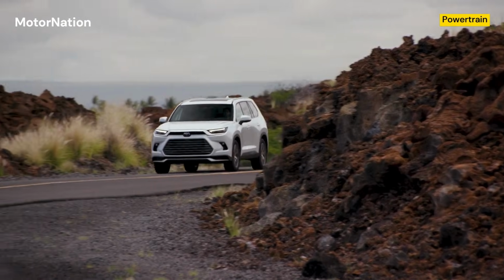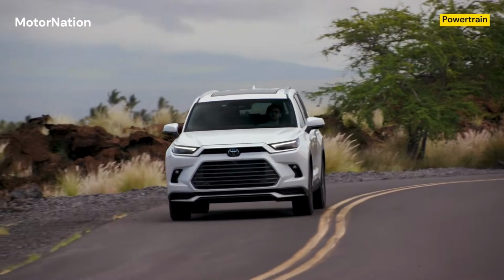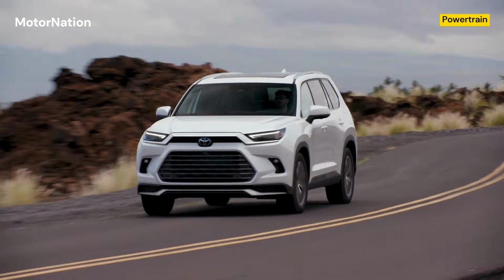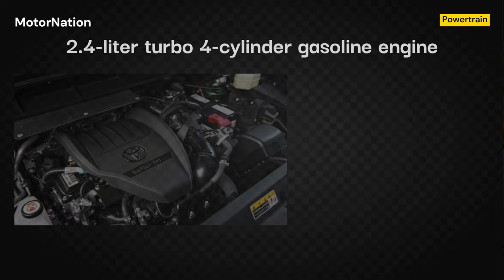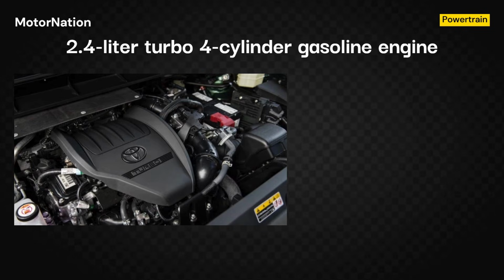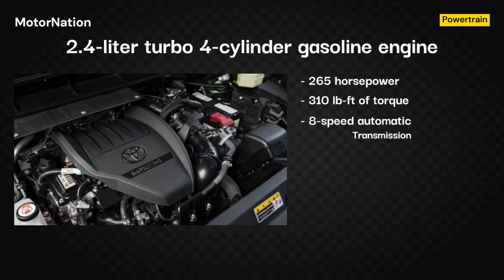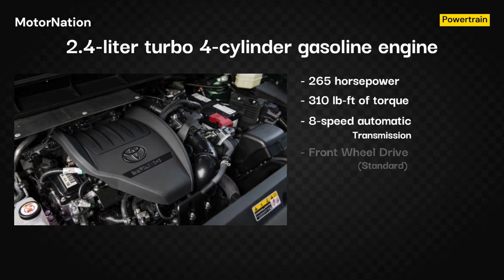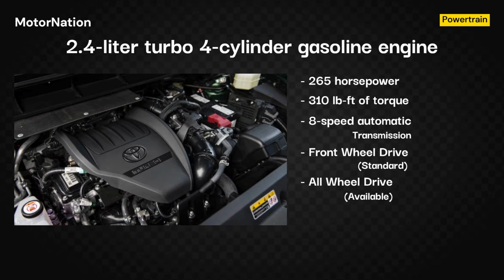Starting with the 2026 Toyota Grand Highlander, Toyota offers three very different engines depending on how much power, towing, and efficiency you're looking for. The lineup begins with the 2.4-liter turbocharged four-cylinder gasoline engine, producing 265 horsepower and 310 lb-ft of torque, paired with an 8-speed automatic transmission. Front-wheel drive comes standard, but all-wheel drive is available across most trims and standard on the Platinum grade.